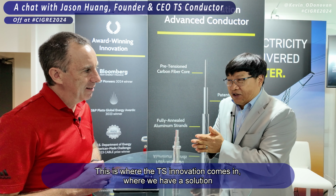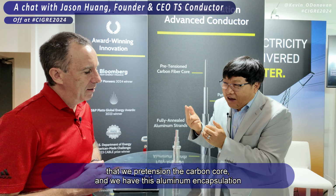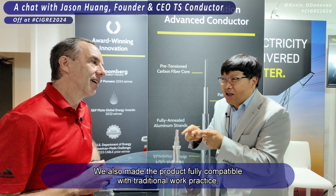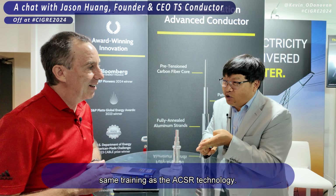We have a solution where we pre-tension the carbon core, and we have this aluminum encapsulation to preserve that pre-tension, which allows our conductor to have the robustness in the field to solve the delicate nature of the prior generation product. We also made the product fully compatible with traditional work practice: same tooling, same equipment, same methodology, same training as the ACSR technology.